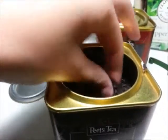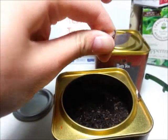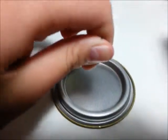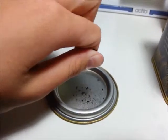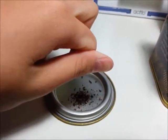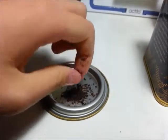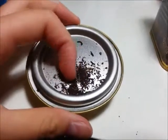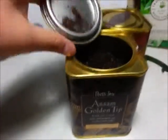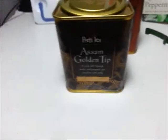And what I would do, if I really want to stay up pretty late, is crush these, and it becomes a pretty fine powder. I don't think you're supposed to drink it this way. I don't think you're supposed to crush it. And this is just crushing with my fingers too. I can run over this a second time, and it just makes a really nice powder. If you really want the caffeine to be loaded inside your tea, then Assam Golden Tip is good for that.